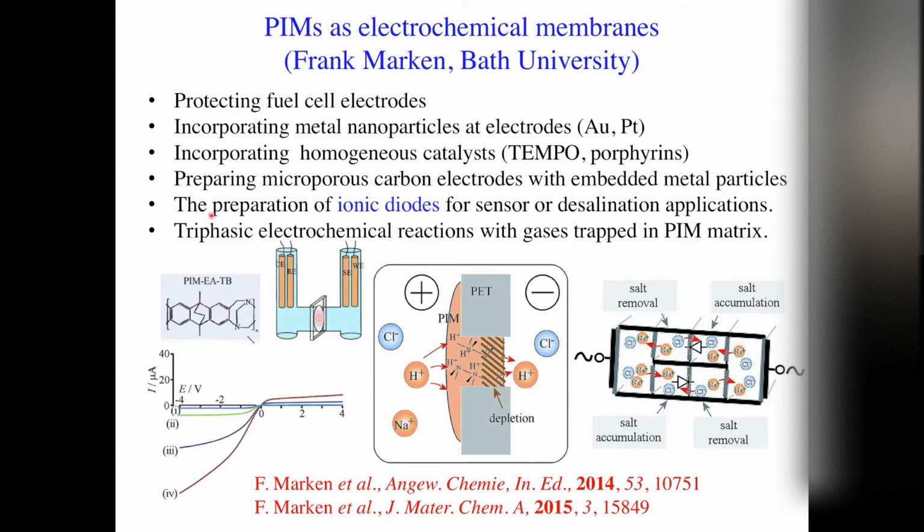I think one of the most interesting things he's done is make ionic diodes, which he uses as sensors, but also he's devised this method of using AC current as a desalination thing based upon an ionic diode, which is analogous to an electric diode, where you can get positively charged ions moving, but it blocks negatively charged ions moving in the opposite direction. So it's kind of an interesting application.